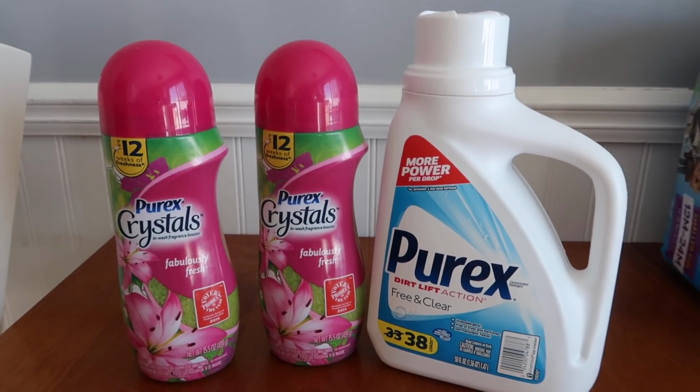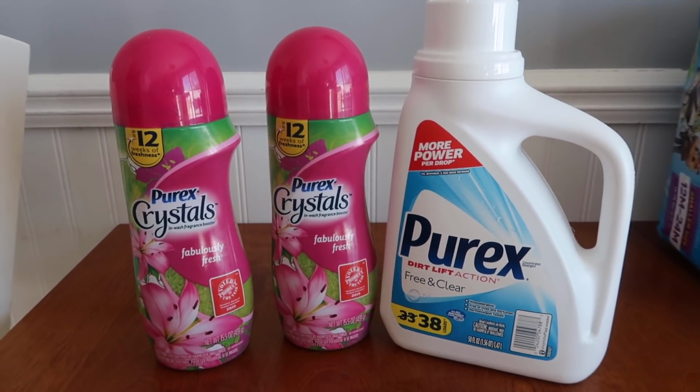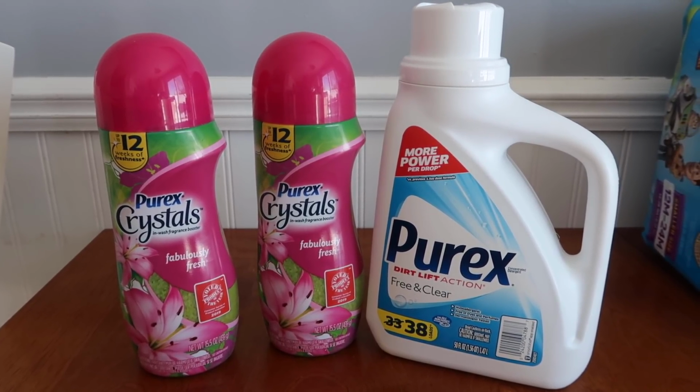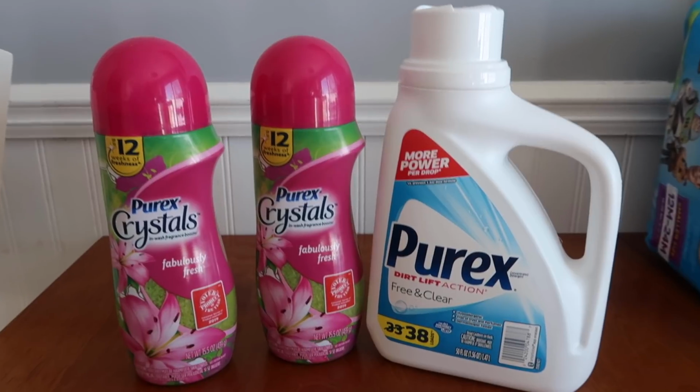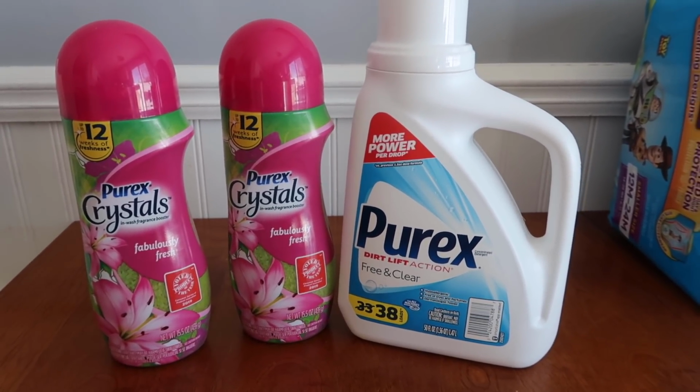Guys, I had one of these midweek deals on my IBOTTA account that if I did, like, I think 6 rebates, I would get back $3. So I was really close from earning my money. So I'm like, you know what? I'm just gonna do this again. I could not find a 3rd Crystal, so I had to pick up a detergent.